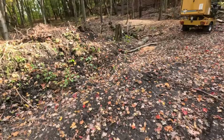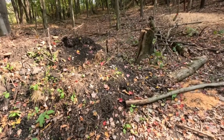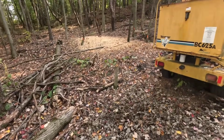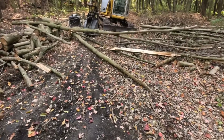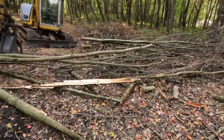But there's that nice black dirt that we had dug out of the front. Here we find out it was the township that put it there in the first place. So I put some dots on the trees that got to come out. This road will go back approximately 300 feet or so. And I'm trying to chip stuff as I go.